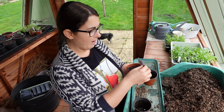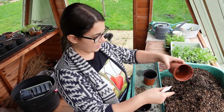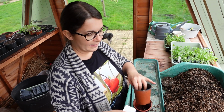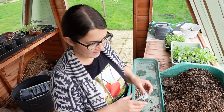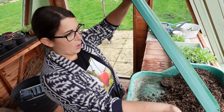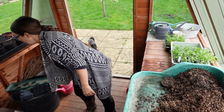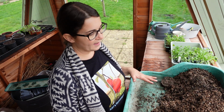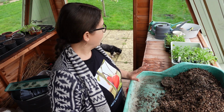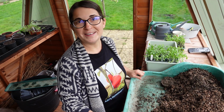And petunia. Oh, I really wanted to grow some confetti mix. Never mind. There's always next year, and I think I've got plenty anyway. So these are all the seeds I've not had success with this year. I don't think of it as having failed, it's a learning curve. Okay, let's pot on the coriander.